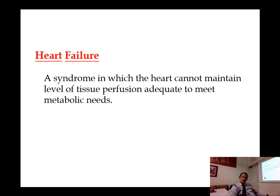So these patients show hypoxia. Heart failure is a syndrome in which the heart cannot maintain a level of tissue perfusion adequate to meet metabolic demands. I have told you, the definition of shock is very simple. It is a mismatch between oxygen delivery and demand. The tissue at the tip is getting oxygen by blood, that is your cardiac output, and then the tissue is using it, this is your oxygen consumption for that area, and then the blood comes back.